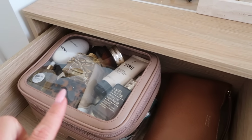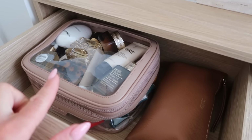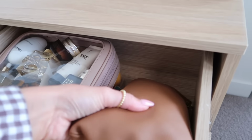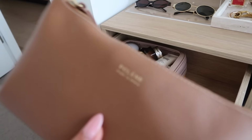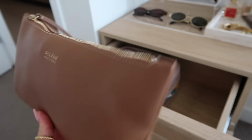And then under here, this is my carry-on travel bag, but I do still use some things out of this every now and again. And then this pull-in bag, it actually came with my big bag. I don't know the name of it, but it's so handy because it fits in all of my handbags. I'll show you guys.